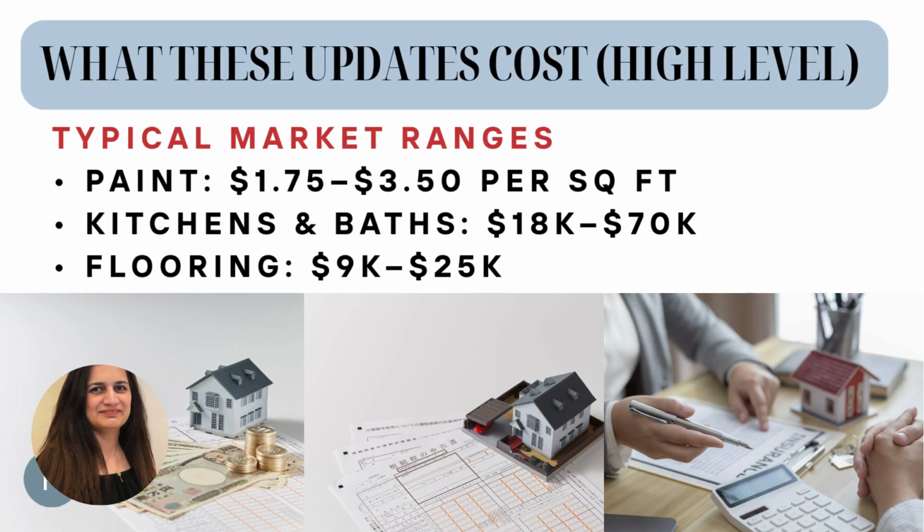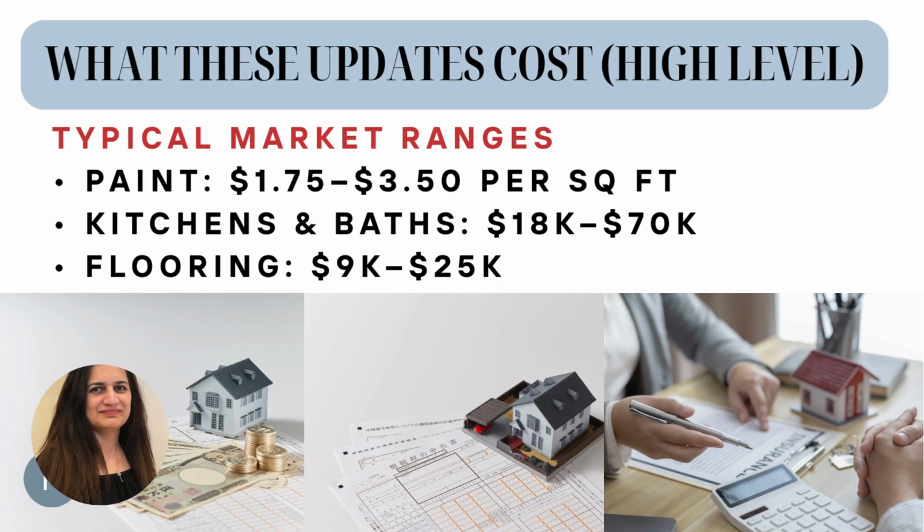To set expectations, here are realistic market ranges. Interior paint typically runs from $1.75 to $3.50 per square foot. Kitchen and bathroom updates usually fall between $18K and $70K, depending on the scope. Flooring updates often range from $9K to $25K. Now, these are not luxury remodels, they are strategic resale-focused updates.